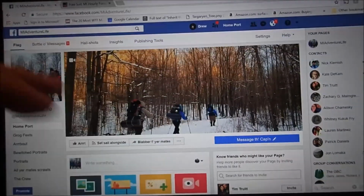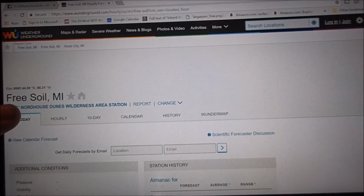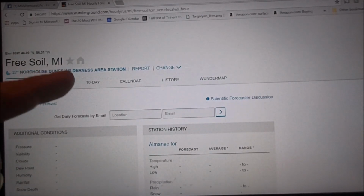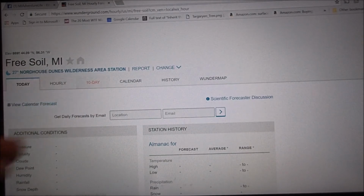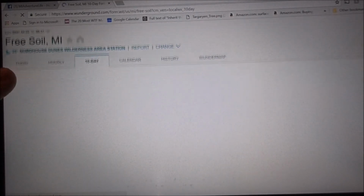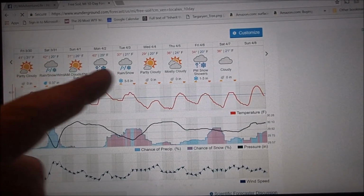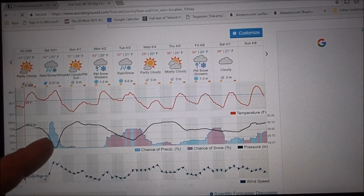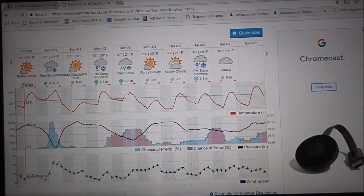To check the weather for this trip, we'll go to Weather Underground. We always look at Free Soil, Michigan. While Ludington and Manistee both have marks, Free Soil, Michigan seems to be the most accurate weather for the Nordhouse Dunes Wilderness, as the area station happens to lie directly in the Nordhouse Dunes. Going to the 10-day calendar, we intend to leave Saturday and return Thursday. We might get a little bit of rain and some snow in the middle, but we're certainly prepared for all of that with our gear.